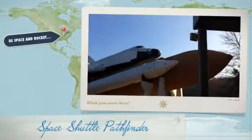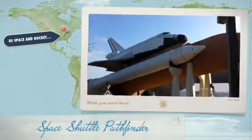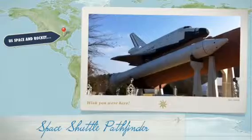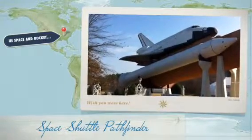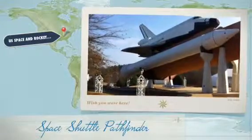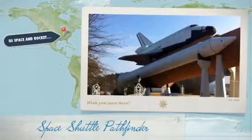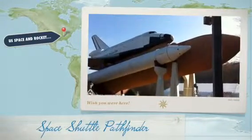The Space Shuttle Pathfinder here is a vehicle that was used for launch pad testing in the Space Shuttle program. Now, it never flew like Enterprise and the active orbiters flew, but it is a full-size model that was used to verify launch pad operations. Here we have it with the external tank and 2 solid rocket boosters.